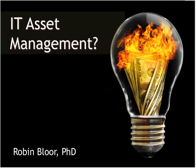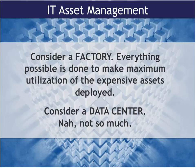Since Des came up with a nitty-gritty story, I thought I would just do the overview of, really, what is asset management? What does that actually mean? So this is the bird's eye view, or the eagle's eye view. Consider a factory, especially organizations that run factories with the intention of making a profit. Everything possible is done to make maximum utilization of the expensive assets deployed. Now consider a data center, and well, not so much. In fact, mostly not at all.